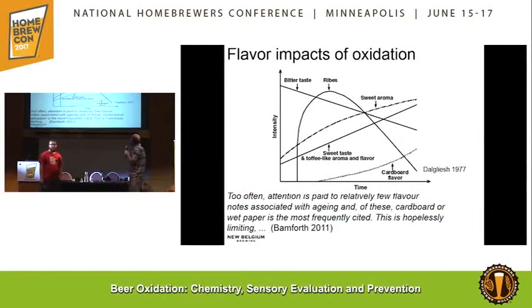Here's a plot from an old paper. I'm not going to go through all these, just showing these changes through time in beers. And this bottom quote is really good, from Charlie Bamforth: "Too often attention is paid to relatively few flavor notes associated with aging, and of these, cardboard or wet paper is the most frequently cited." This is hopelessly limiting. There are lots of other things going on in your beer, and Andy's going to talk about those.